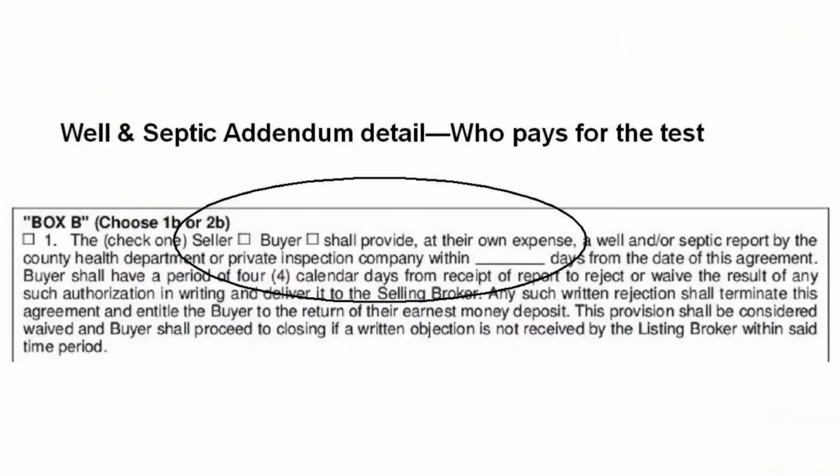So minimize those contingencies. You could ask for a well and septic inspection, but don't ask the seller to pay for that. There's a place on the well and septic inspection addendum where it asks, who's going to pay for this? And it has a spot where you can check off seller or buyer.